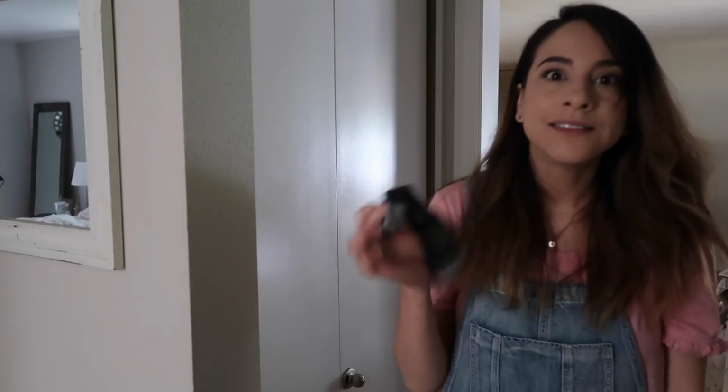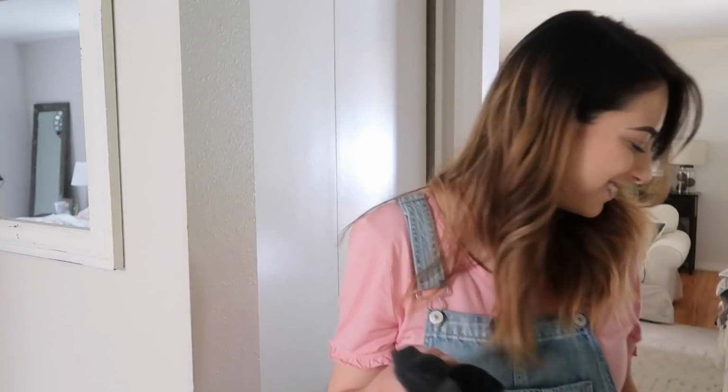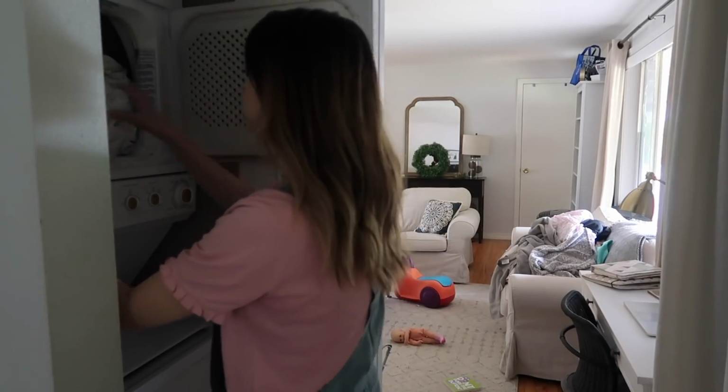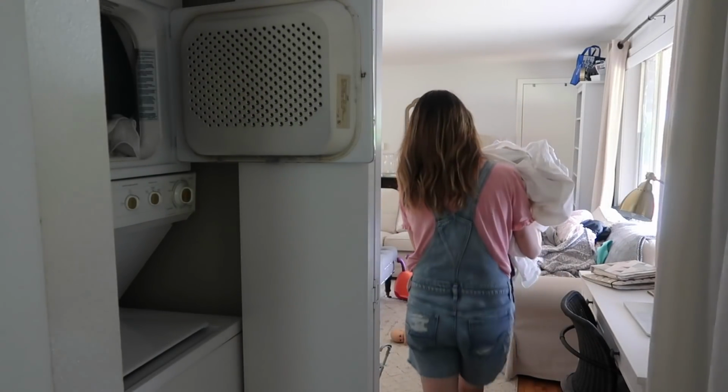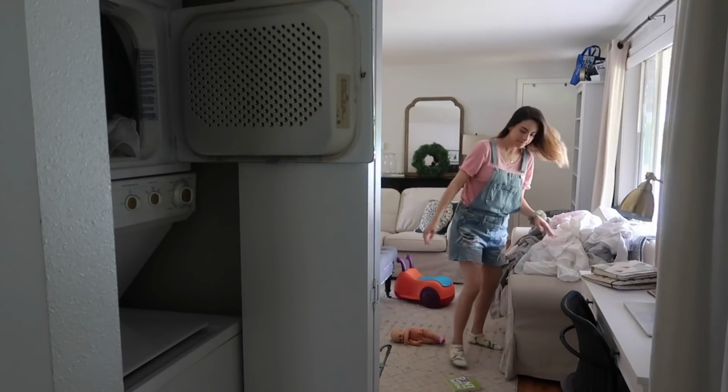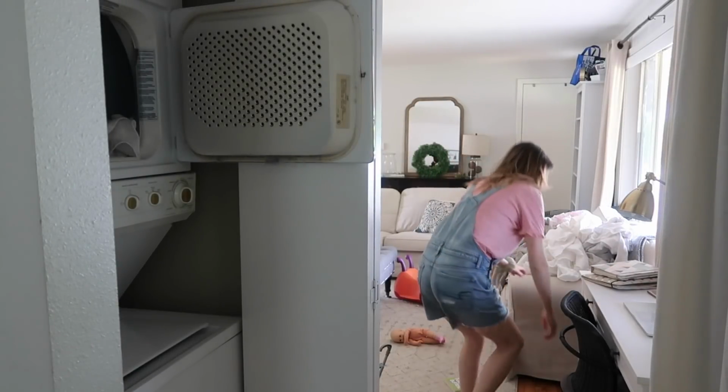And I always find one sock that did not get washed. If you watched my last video, this exact thing happened then, and it always makes me so mad because the laundry is the biggest job and I can never completely be done with it.